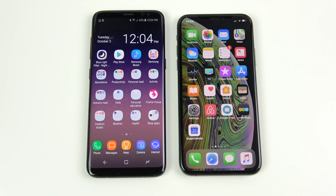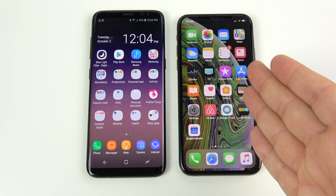So that's it. That's the S8 versus the iPhone XS, my full comparison. You've seen that the S8 can really hold its own, even though it's going on 2 years old now. So Samsung built that phone to last. Apple built this phone to last as well.